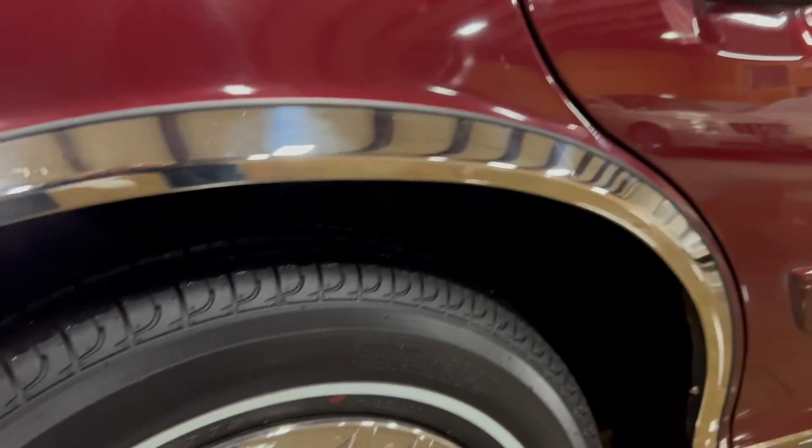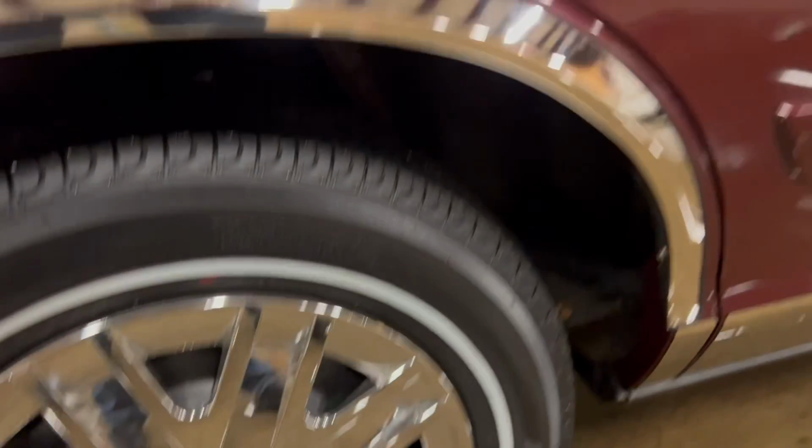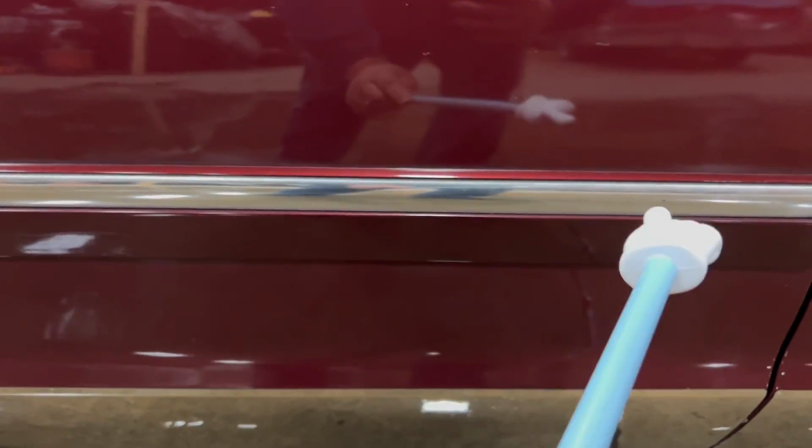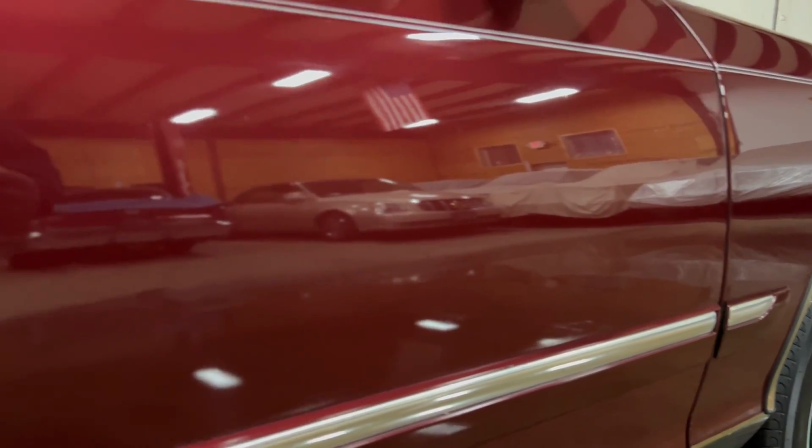Chrome wheel arches, tires, hubcaps, all in good shape over here. A little bit of a chip of curb, maybe mark right there. It does have a scratch on the chrome trim, or body side molding. But you can see the chrome trim insert here is in much better shape. A few little minor marks on the door there. You know, nothing crazy, like I said, no major dings or anything. Maybe a few little minor, like, parking lot dings that you might pick up in the shadow. Door's in pretty good shape.